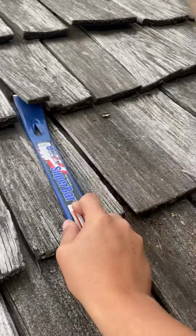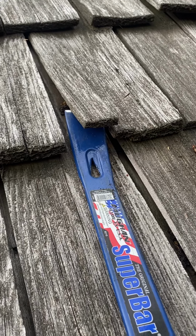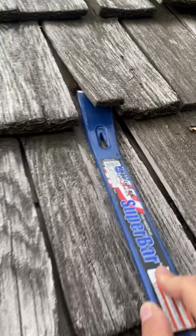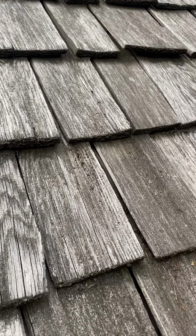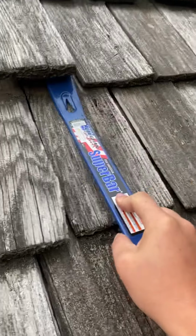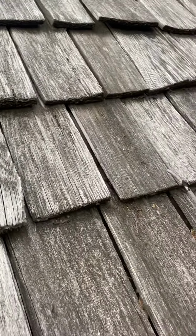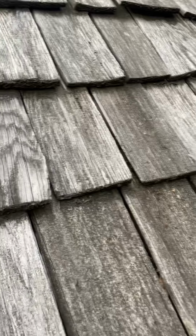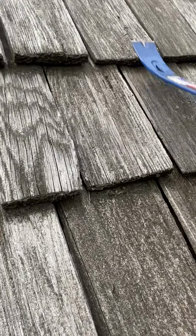All right, so right there, this is already showing you damage being created after trying to repair these shakes. So I definitely don't recommend repairing this roof, because you're just going to keep causing damage. You're going to keep going up and it's going to keep breaking no matter what, especially where it's nailed in. So that's the one. It already failed.